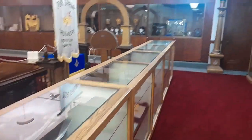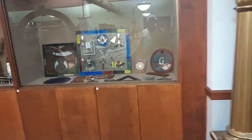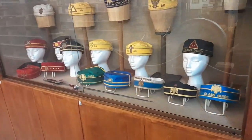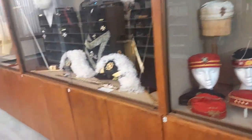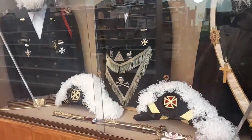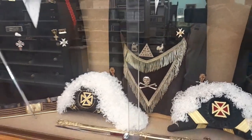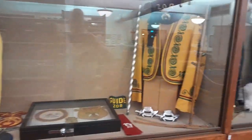Let's run to the back here real quick and we'll take a look at some of this. They got some columns here, some different stained glass work. They don't have a Shrine here anymore. They used to have a Shrine here, but they don't. It has since moved and or folded. I don't know which. Some companion uniforms. You don't see many of the pointed ones, that's for sure, especially with the skull and crossbones on it. You get to join Commandery to figure out what that's all about. Zor Shrine.